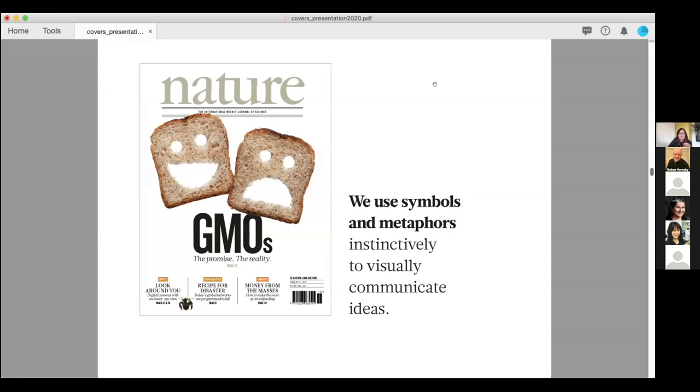Also, like this, the drama of GMO, taking some drama symbols, the Janus masks, which are often used as a metaphor for drama, making it as some nice bread. But again, you get the idea here of metaphors.